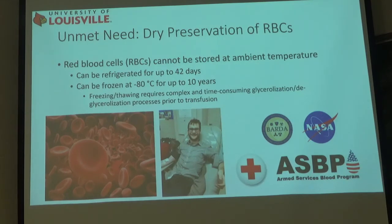So the FDA doesn't allow them to use it after 42 days. It has to be refrigerated. There is a procedure where they can freeze it for up to 10 years at negative 80 degrees. There are a lot of issues with that procedure, so it's rarely used. So right now, the way it works basically is we just have to keep getting donations and maintain that supply every 6 weeks for blood transfusions. What would be nice is if we had a way that we could store blood for a longer period of time, and then obviously that would solve a lot of the problems that we have right now.